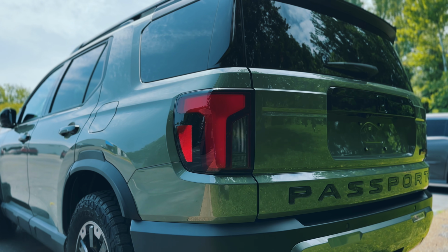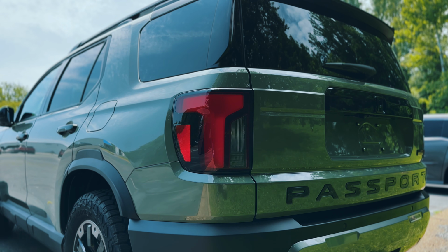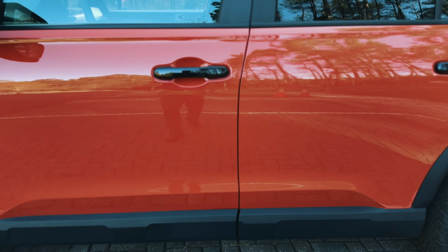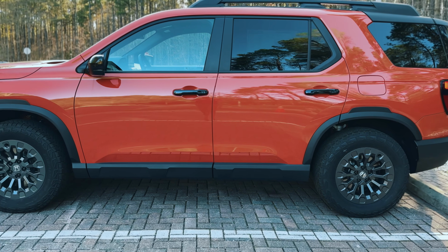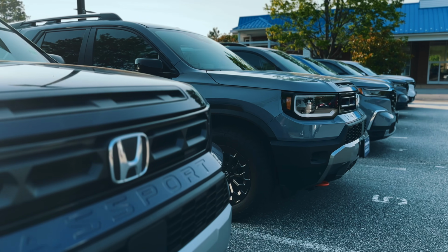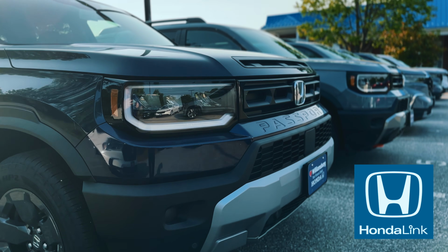After 2 back-to-back starts without driving, the system pauses until you start the vehicle normally, just a safeguard in case the fob gets pressed by accident. Quick note, remote start only works if all doors and the tailgate are fully closed. And here's a bonus, remote start works from anywhere with the Honda Link app, even on the base RTL trim.